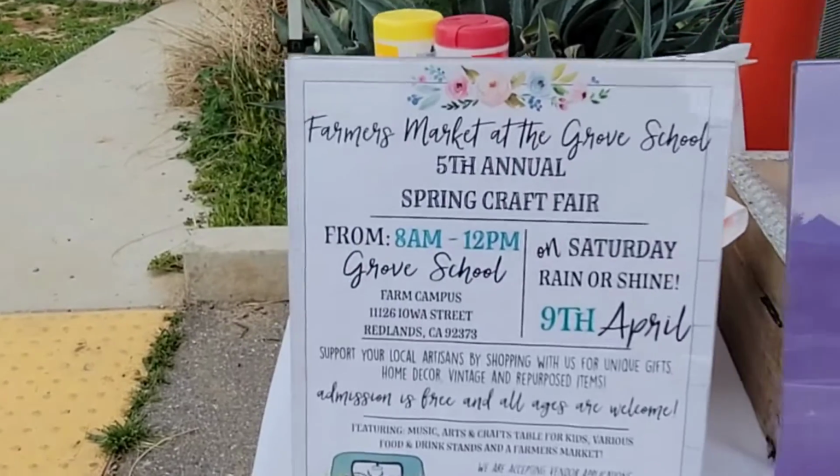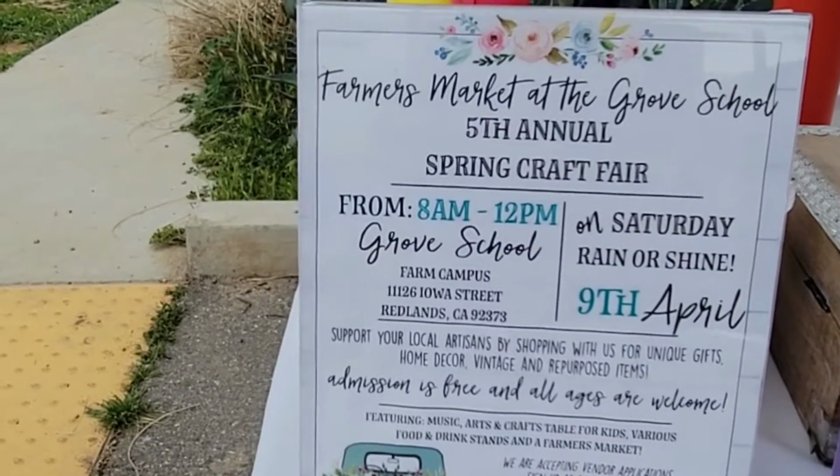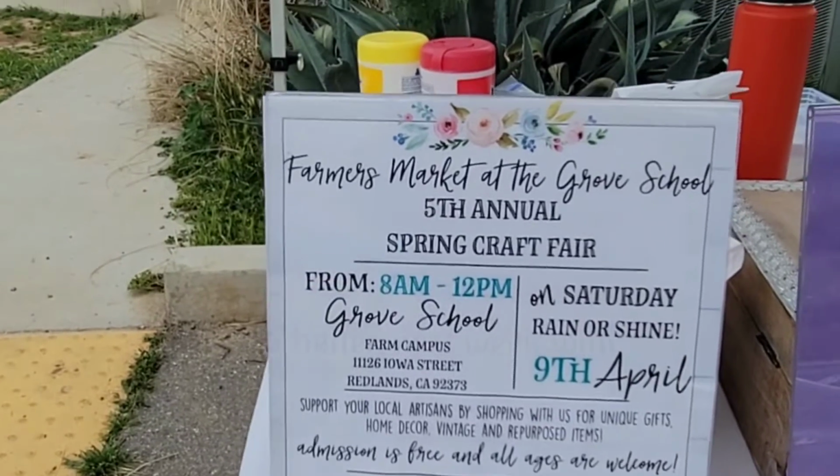Next week, there's going to be a spring craft fair. They have 140 vendors signed up. Oh my gosh, that's amazing. 140 vendors? Yeah, it'll be out there and then on the lawn. Oh, that's wonderful. Thank you.